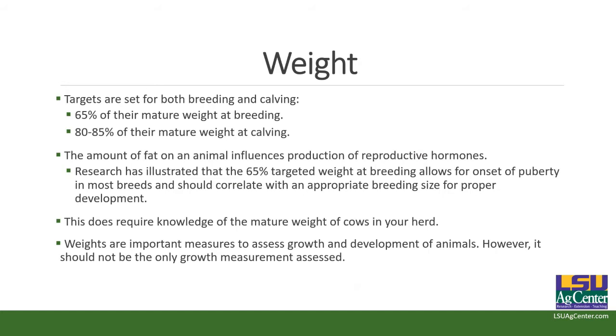And I should have this on there, I apologize that I don't, but along with that calving weight, we want to make sure that they're at a body condition score of hopefully a 6 at a very minimum. At a 5, but on heifers, I always just say a 6 is what you want her at calving, because she's going to lose at least 1 body condition score there as well.